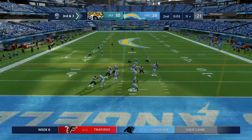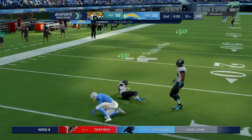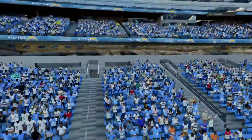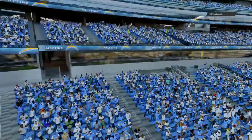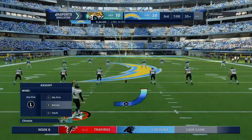Herbert now. Throws left side, complete to Keenan Allen. And this effort won't be enough as they rally up to stop him a couple of yards short. We have hit halftime. Still 2 more quarters to go. We'll take a timeout. We'll be back after this.